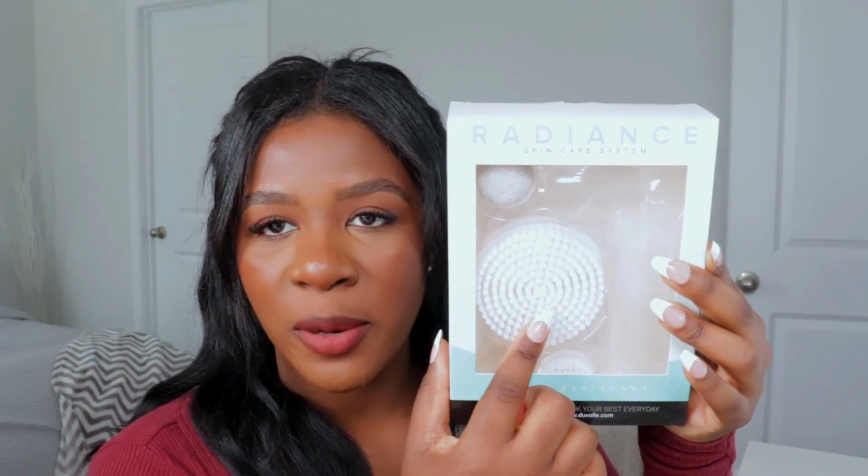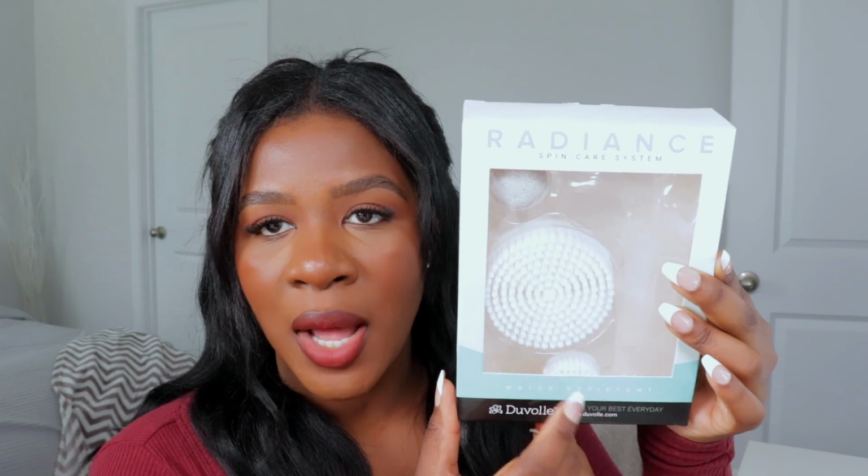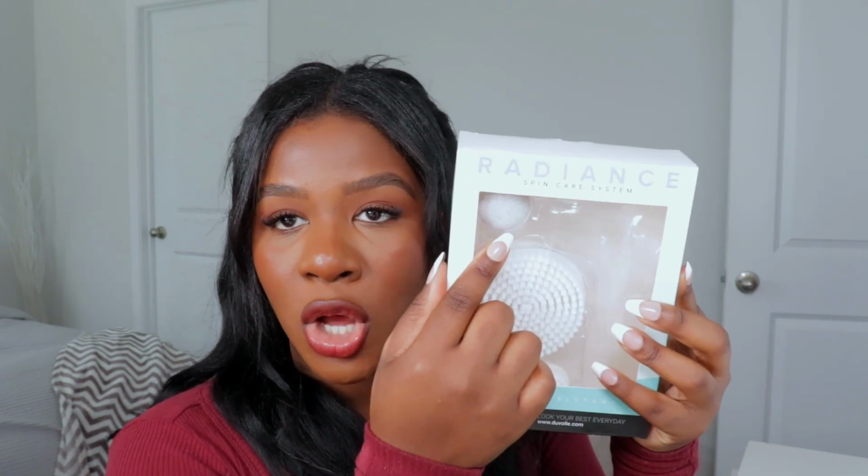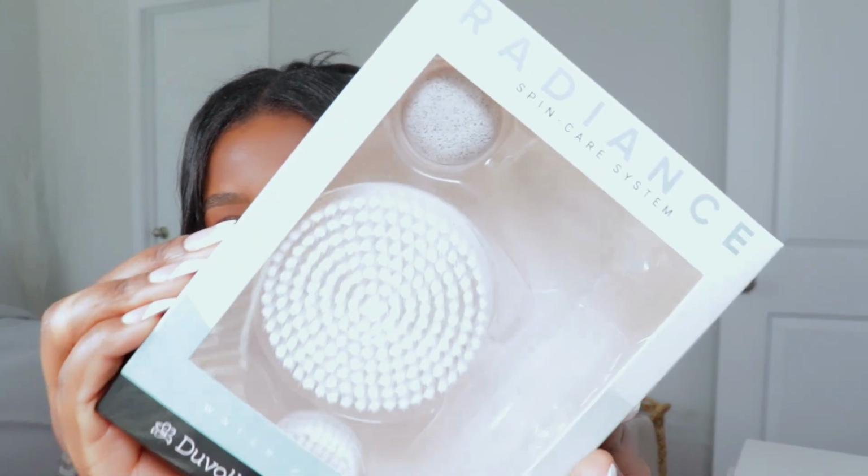So when you do get it, it does come with a big one for your body, an exfoliating round, a regular one just to cleanse your face, and then also a pumice stone. What's this called? Pumice stone as well. Okay, you get all of that in here to use. So I want to go ahead and get a new system at this point. I'm like, you know what? Let me just go ahead and get a whole new one.